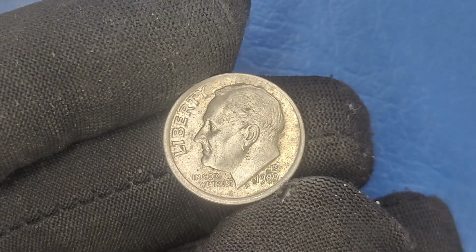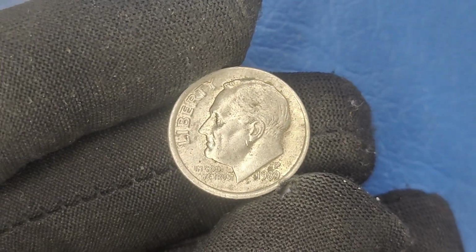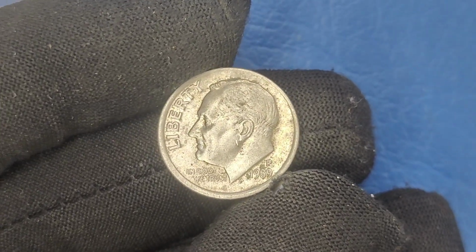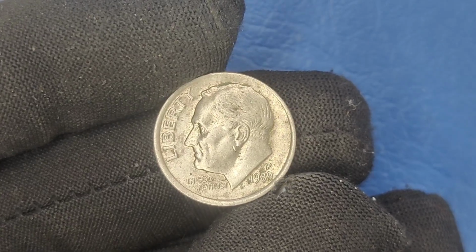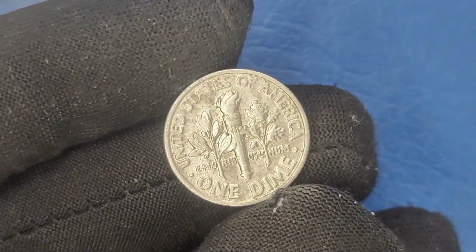However, not every 1989P dime is worth a fortune. It's only those that show the reverse proof finish that hold the incredible value of up to $1.9 million. This makes them extremely rare and highly sought after by collectors.